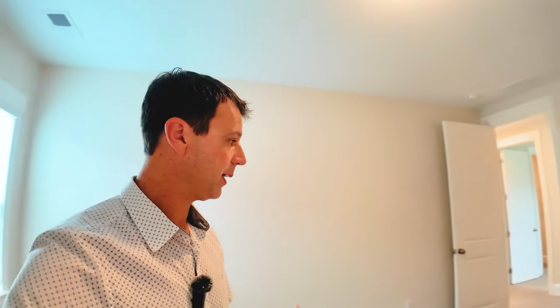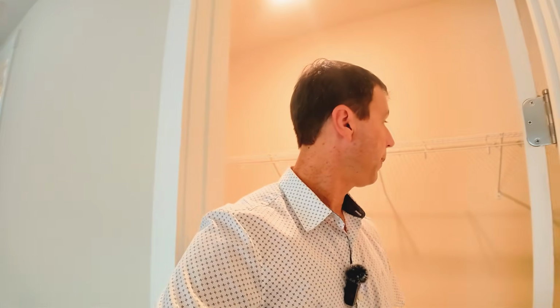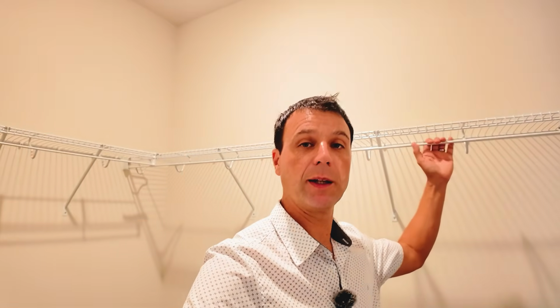This room's probably, I'm gonna say, about the same size. If anything, it might be a little bit smaller, but it's not that much. And then we do have a walk-in closet. Here is my pet peeve, guys. Let me know what you think.